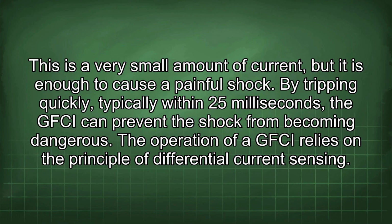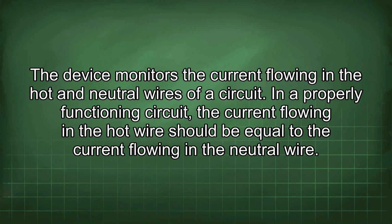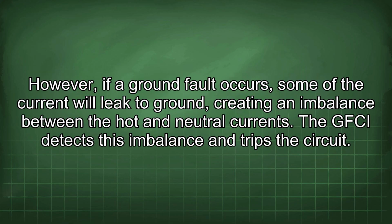The operation of a GFCI relies on the principle of differential current sensing. The device monitors the current flowing in the hot and neutral wires of a circuit. In a properly functioning circuit, the current flowing in the hot wire should be equal to the current flowing in the neutral wire. However, if a ground fault occurs, some of the current will leak to ground, creating an imbalance between the hot and neutral currents. The GFCI detects this imbalance and trips the circuit.